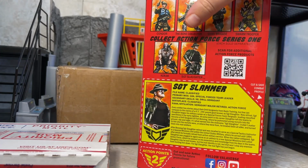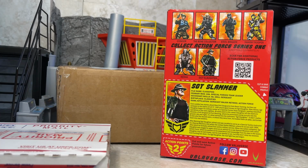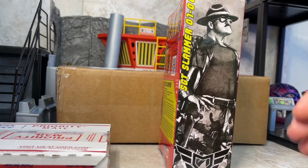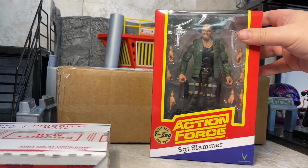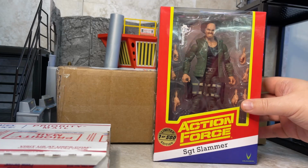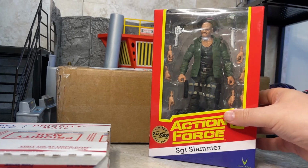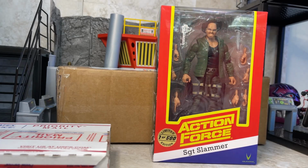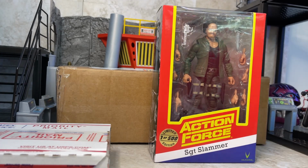How cool is that? I am not typically an inbox collector, but this one is definitely going to be staying in the box with Sergeant Slammer. If y'all have any little box protectors that anybody recommends, definitely let me know in the comments. But looking at getting this guy a protector, and probably will stay in box with the Action Force display. Let me know what you think in the comments.